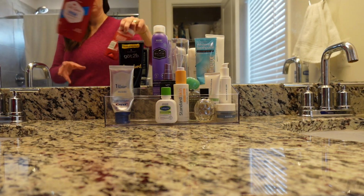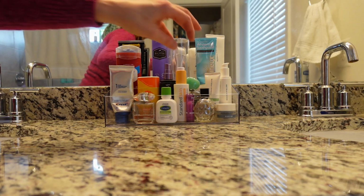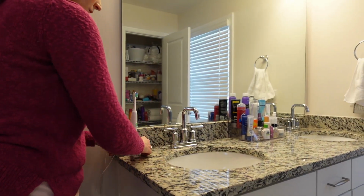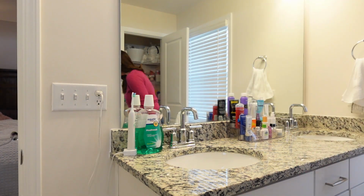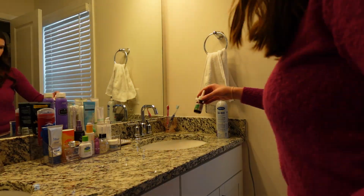I got this tiered tray from the Target dollar spot. It was $5 and man, I've needed this thing. It makes my night routine and morning routine so much easier having my products laid out there on the counter for me, and plus it's just aesthetically pleasing.